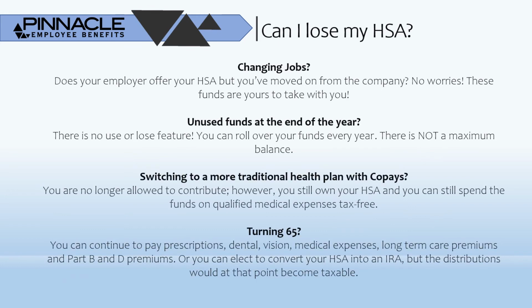Can I lose my HSA? This is always a concern when investing money into any account. Unlike an FSA, there is no use or lose feature. Are you changing jobs? Well, if your employer offers the HSA but you've moved on from the company, no worries. These funds are yours to take with you. Do you have unused funds at the end of the year? You get to roll these funds over every year. There is no maximum balance.